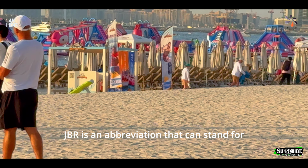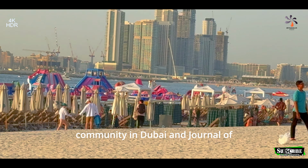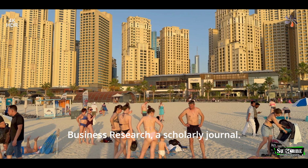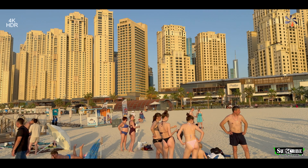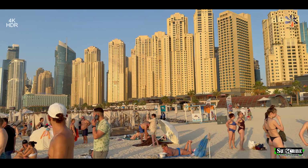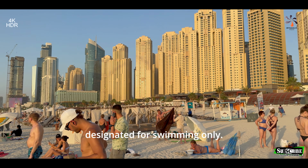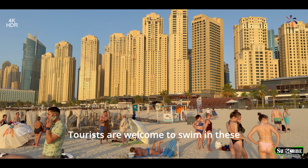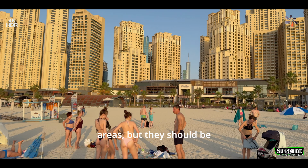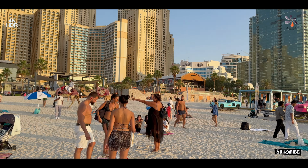JBR is an abbreviation that can stand for two things: Jumeirah Beach Residence, a waterfront community in Dubai, and Journal of Business Research, a scholarly journal. The water is warm and crystal clear, making it ideal for swimming. While the beach is open to the public, certain areas are designated for swimming only. Tourists are welcome to swim in these areas, but they should be aware of the life-saving flags that indicate safe swimming areas.